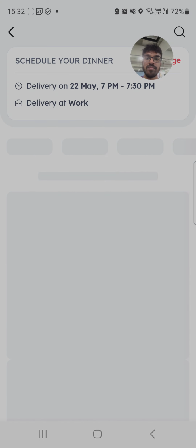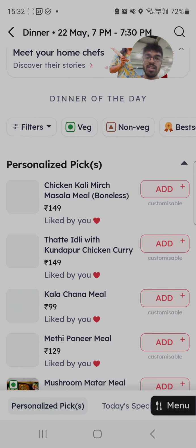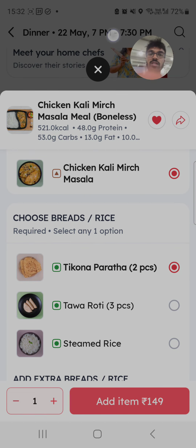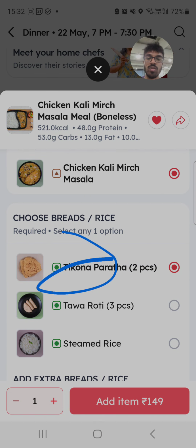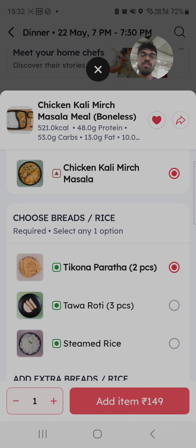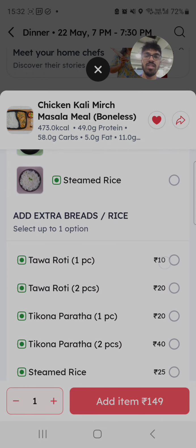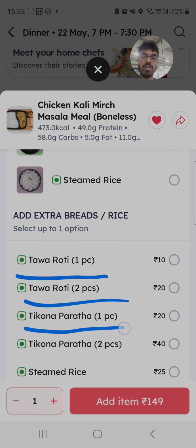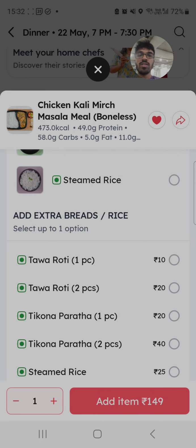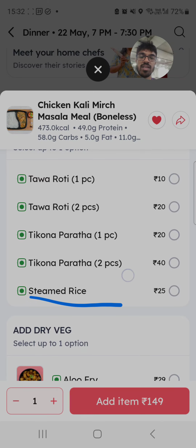And so I have to choose some meal, right? For example, let's say I choose chicken kali mirch. So I can choose, for example, over here, tikona paratha 2 pieces, or tawa paratha, or steamed rice. So out of this, I can choose any one. Let's say I choose tawa roti when I want rotis. If I want extra stuff, I can get extra rotis, or I can get parathas separately also, right? But I can't get all of them though. I can only choose one of them. So it's like a choice.